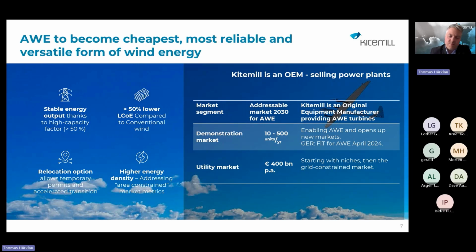And of course, when you increase yield, which increased production will give, and then you reduce capex, since we have less material, there is less cost in all parts of the supply chain, also less change in the terrain and impact on the nature. But this cost reduction combined with increased production gives a very beneficial levelized cost of energy.